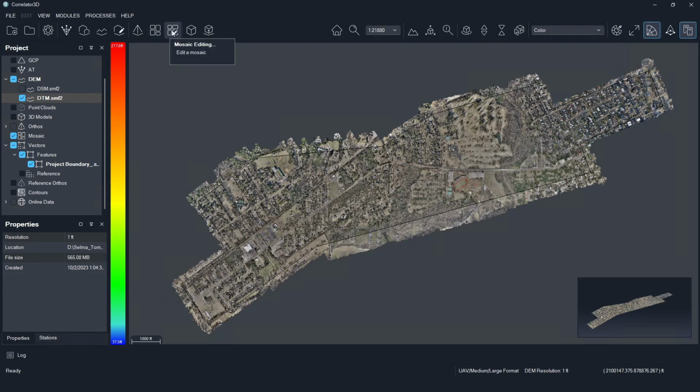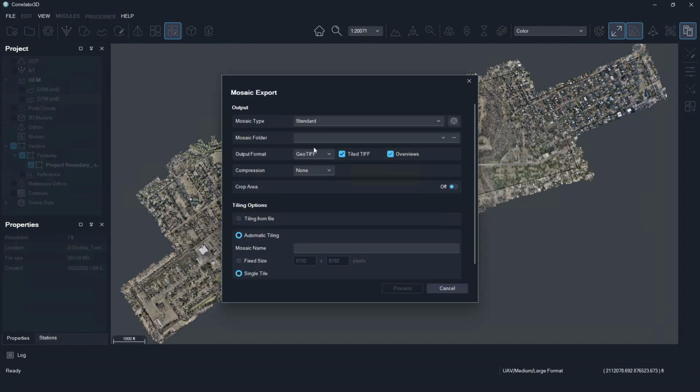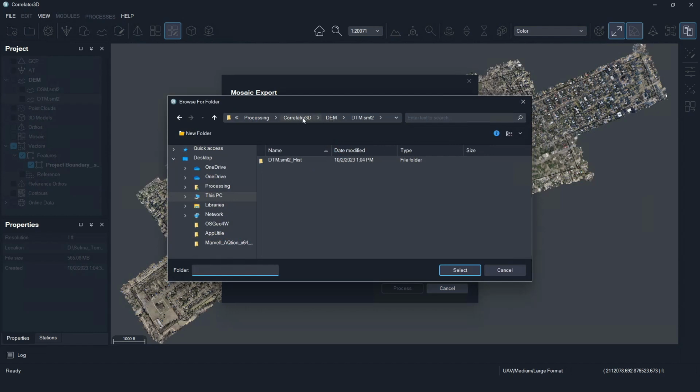So if we go here to mosaic editing, so here it is, it's in one large block. So obviously you probably don't want to export that large block on its own. So we go to export. Okay, standard mosaic, the folder that we're going to put it in. So we'll create an output folder.